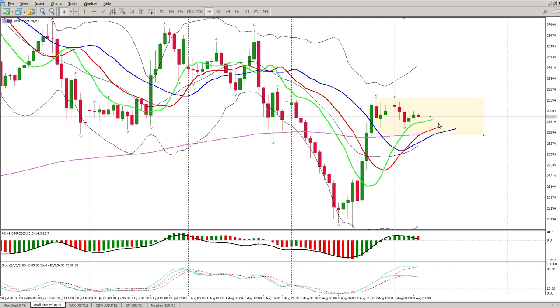Okay, and then depending on what happens in non-farm payrolls, if we have some good data out, we're going to rally. If we have some bad data out, we're going to fall. And then the knee-jerk reaction will be over, and then the trend of the market will continue. Okay, so that's kind of my take on it today.